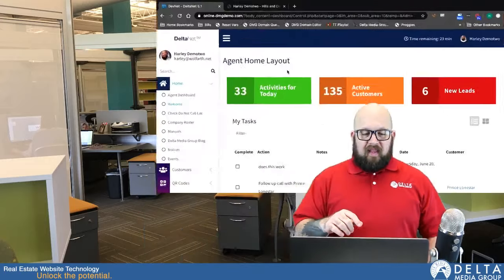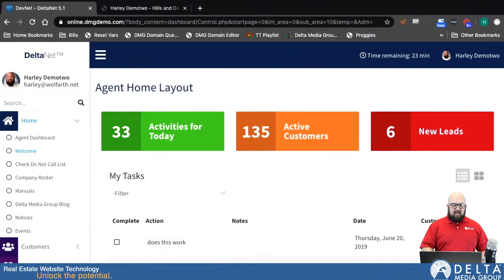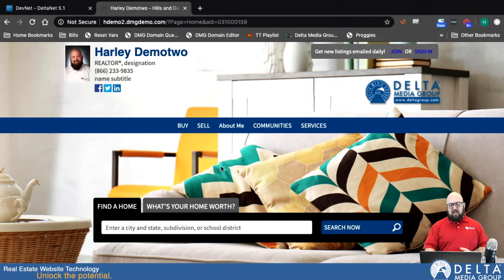So we'll go into the DeltaNet here. Now here we are on the standard page, but I'm going to go over to the public website. And the AVM platform, if it is turned on for your company, is something that you can turn on either in a quick search on your home page, or there's also a landing page for it.